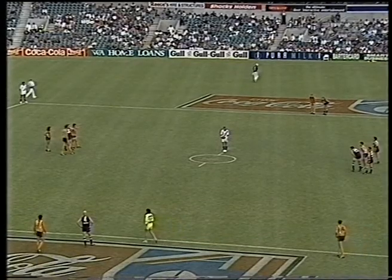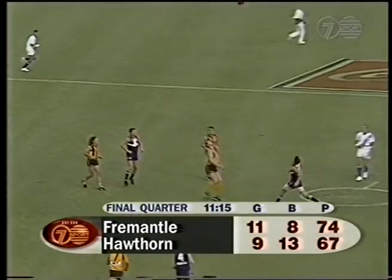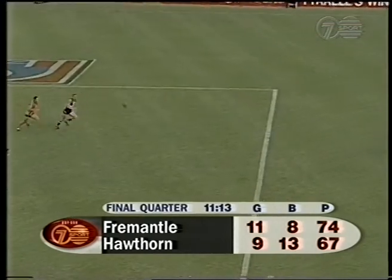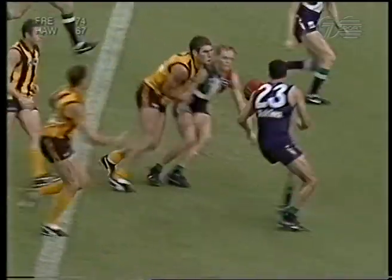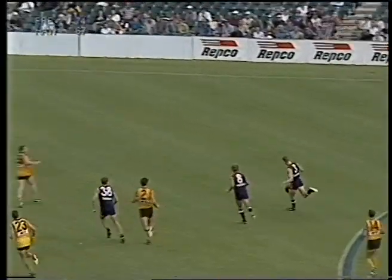So some breathing space for the Dockers now. 7 points is their lead, 74 to 67. Plenty of time for the Hawks to come back. Punched up to their half-forward line. Parker to Harding. Been good across half-back.